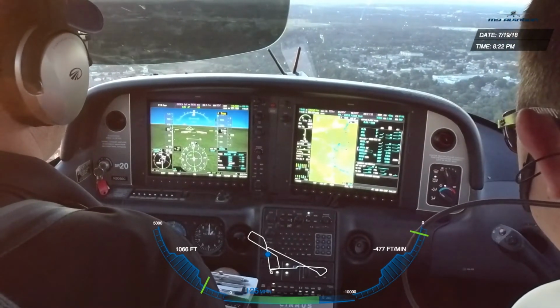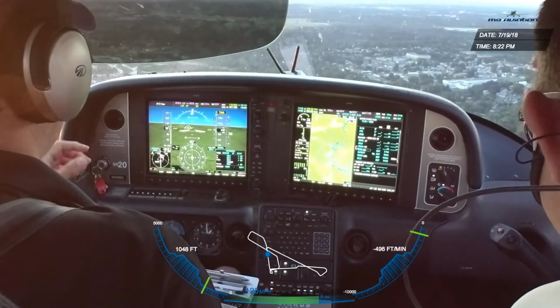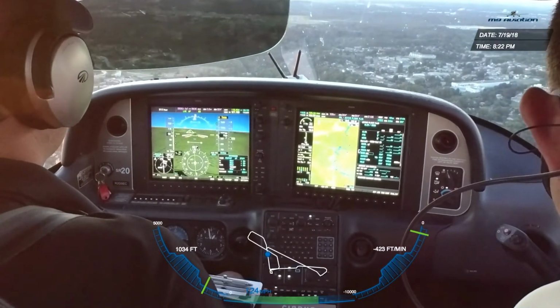All right, we're looking for 800 here. We're on the glide slope, on the localizer. Speed looks good.